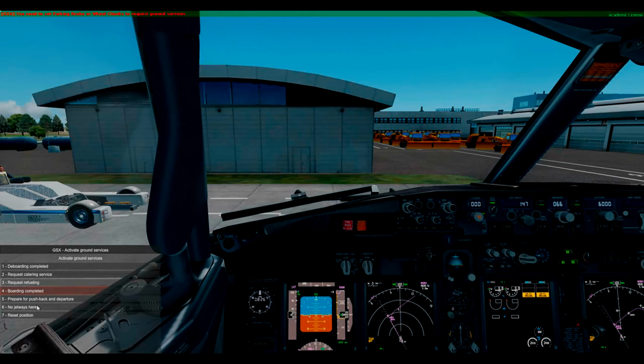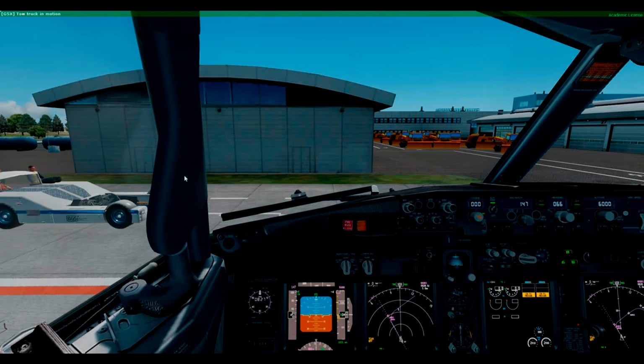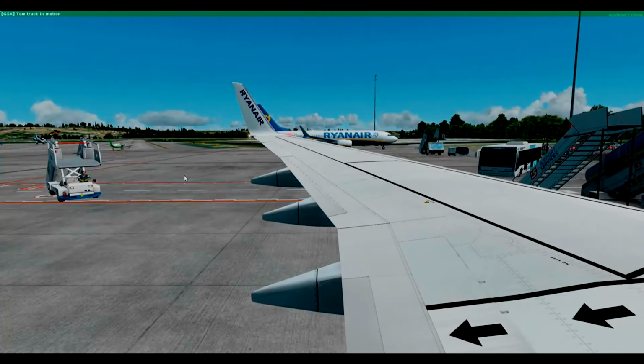Right, our thing wasn't on there. We could prepare for pushback and departure. Nose is going left, tail is going right. Don't want to start our pushback without. There you go.